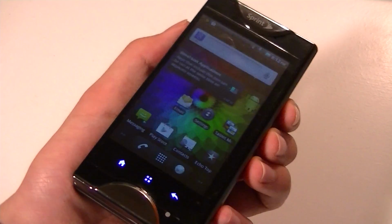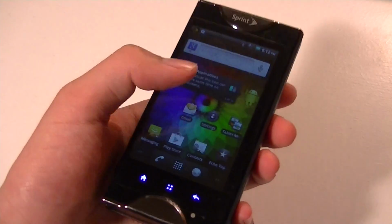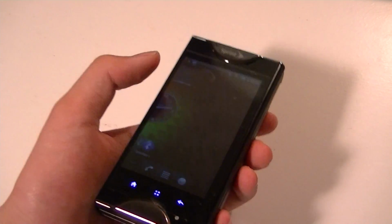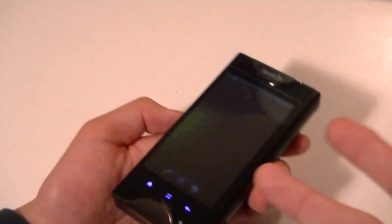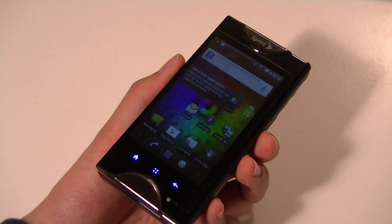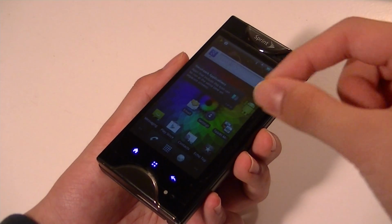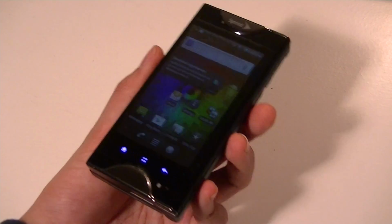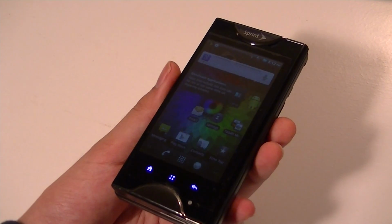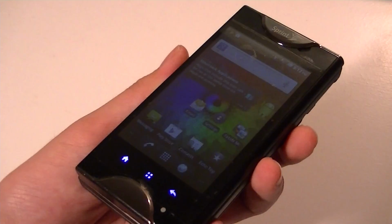Otherwise, we have an Android 2.3 build underneath the hood, and for some reason, Kyocera decided to disable multi-touch on this phone. This is another downfall we thought this particular model had, because as a result, you really can't pinch to zoom when you're using a web browser. You have to use dedicated control keys. And when you're viewing videos and images, you can't pinch to zoom, which is something we really enjoyed in previous phones, and we were curious why Kyocera decided to do that on this capacitive screen.